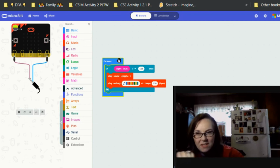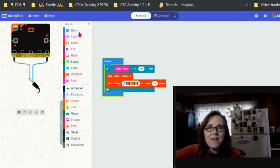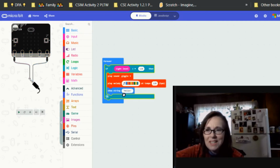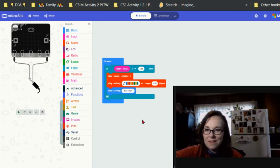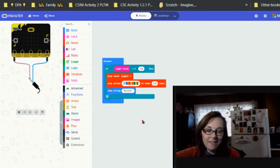We could have it scroll something across the screen as well, and that would only be in the case that they could actually see it, because it's going to have to play on the microbit. So maybe at the end of our really strange sound, we would have it say something like "busted." All right, do you guys have any questions about what that would look like as far as making it a little bit more real world relevant?